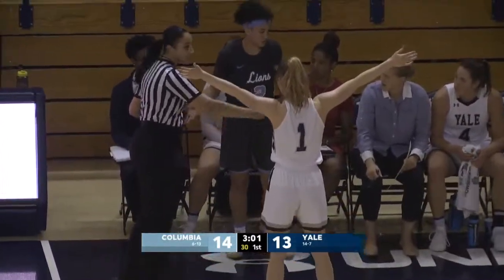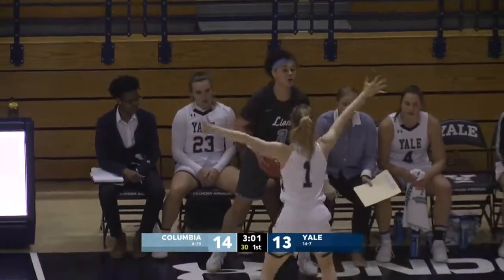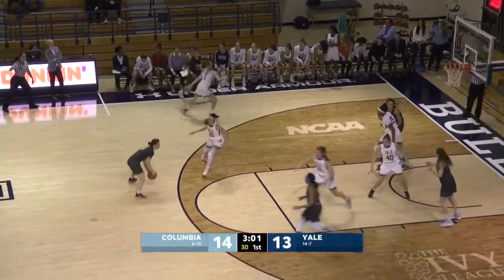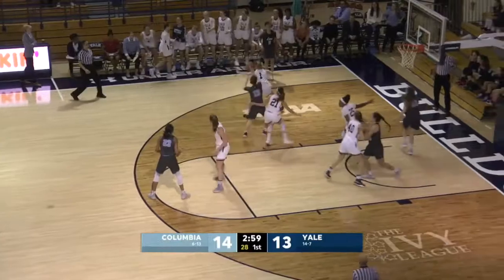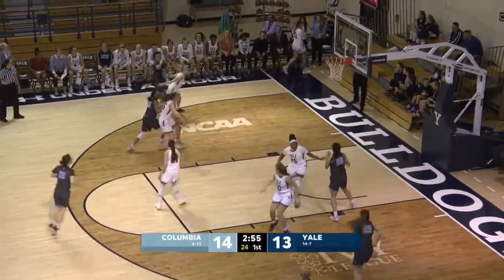Tori Andrew picks up her 2nd and the team's 2nd foul of this quarter. You saw Allison Guth there, the head coach for Yale, for a brief moment. This is her 4th season. She's got over 60 wins at the helm for the Bulldogs, including 23 Ivy League wins.